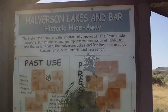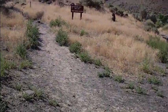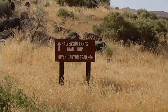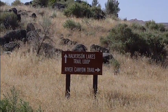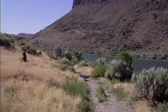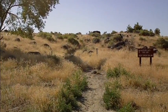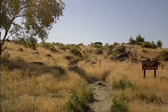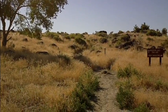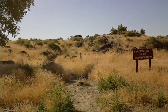All right. Well, here's the start of the trailhead. I'm gonna be hiking up in here, and we're gonna take this. There's several trails in this area. Let's see, there's the Halverson Lake trail loop there, and then this trail here follows the Snake River down. So what we're gonna do is take this middle trail right here and cut up through the desert and hit the lakes, do a little bit of fishing and hanging out, and then when we're done, we're gonna head up on the upper trail. There's one that goes at the base of the cliffs up there. So anyway, that's where we're headed.